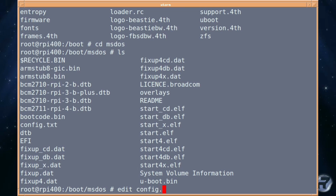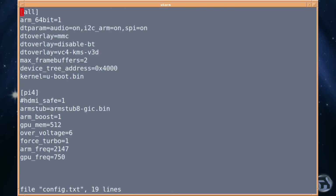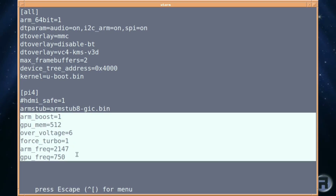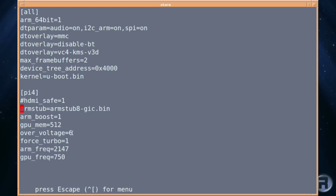And in there, you will see there are some entries that I've added already. There is arm_boost, gpu_mem, over_voltage=6, force_turbo, arm_freq, and gpu_freq. Now, you can add these if you wish. You can drop the over_voltage down to 4 if you wish. It's entirely up to you. You experiment, you find one that's stable for your system. Bear in mind that this is for the Raspberry Pi 400.